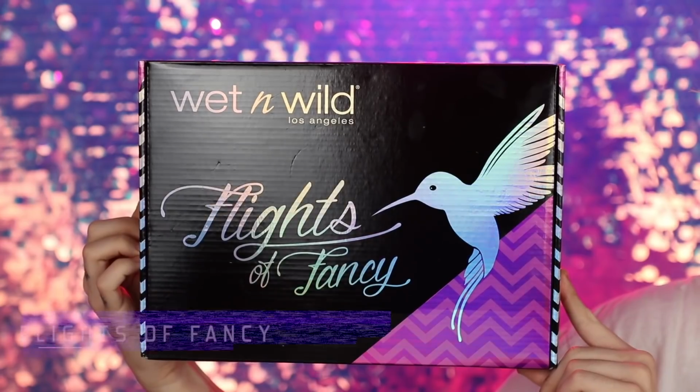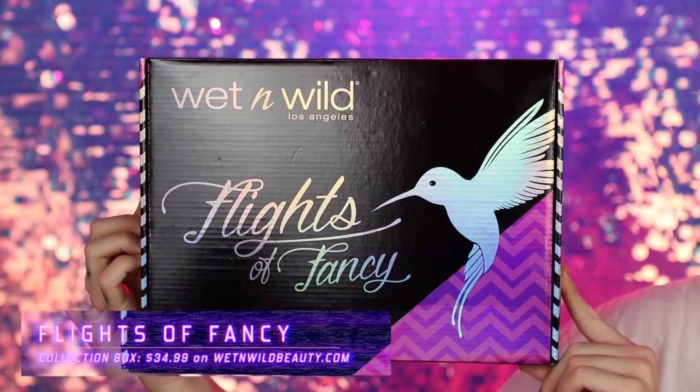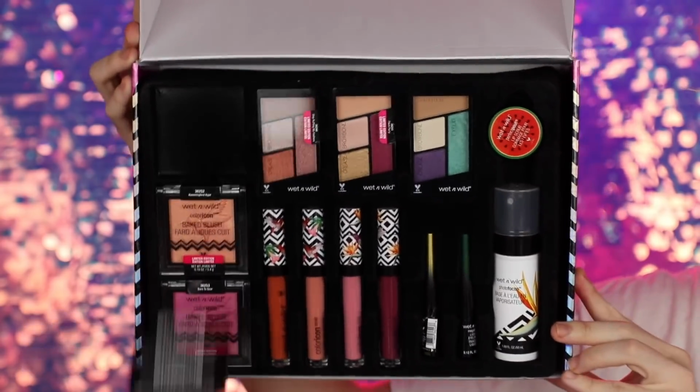Let's start diving into some Wet n Wild makeup. First thing I'm going to do is really just start talking about this collection. So this is called the Flights of Fancy collection. You can purchase the entire collection all together. I'll have all the prices and details on the screen because I do not have them memorized, unfortunately.